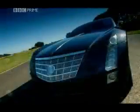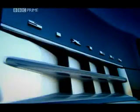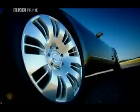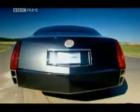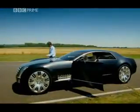So, how drastic is this? It's the Cadillac 16, a car designed to show the world that Cadillac can once again lead the way in luxury. Well, it's very big, which is a good start, and it's also rather clever.